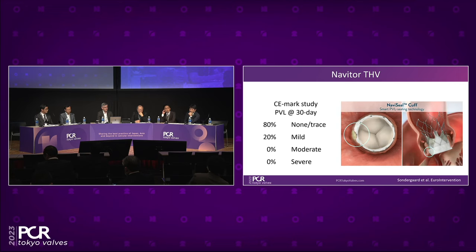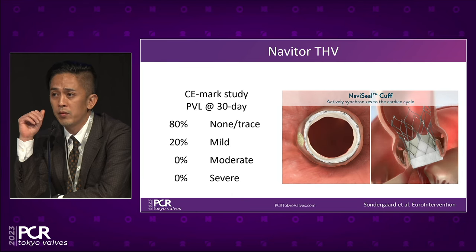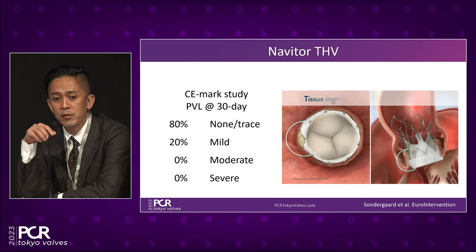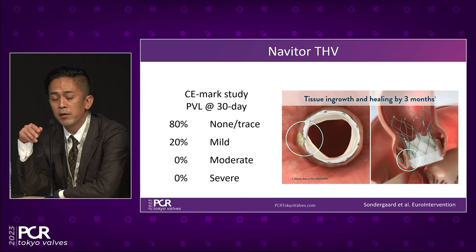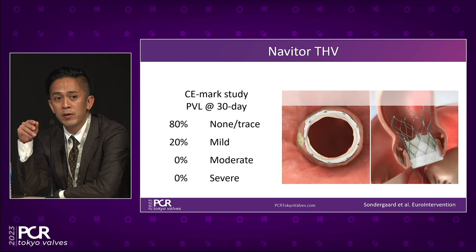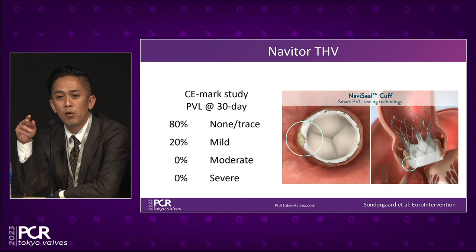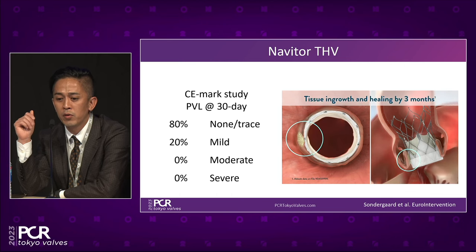Okay, and in my experience, Navitor NaviSeal, the so-called NaviSeal, is quite better at mitigating the PVL. This is the data from our CMERC study, and as you can see, no moderate or severe PVL was observed, and the mild PVL is just 20%, and almost all patients have no trace PVL. It is clearly a beautiful result to show the impact of NaviSeal, I think.